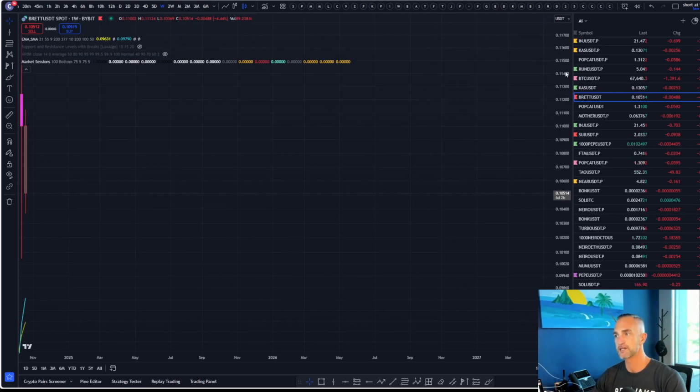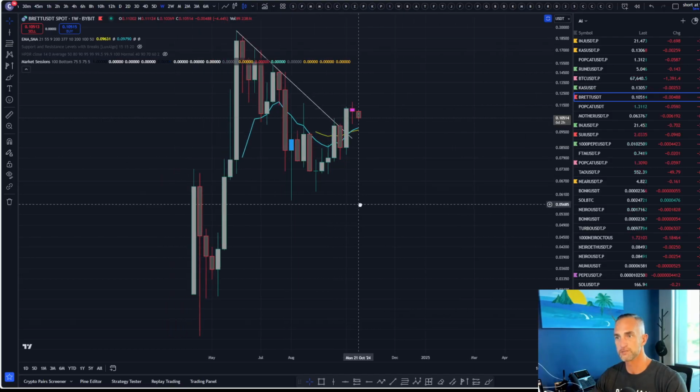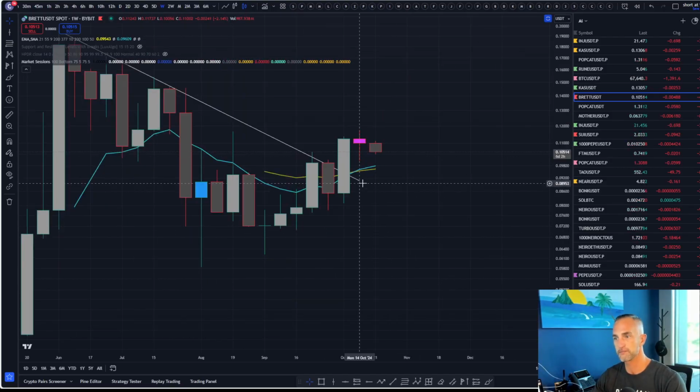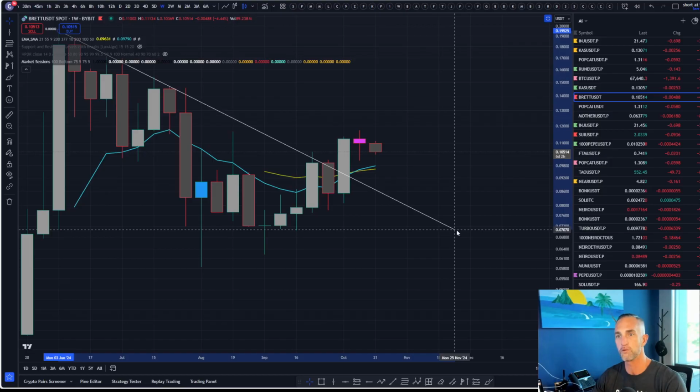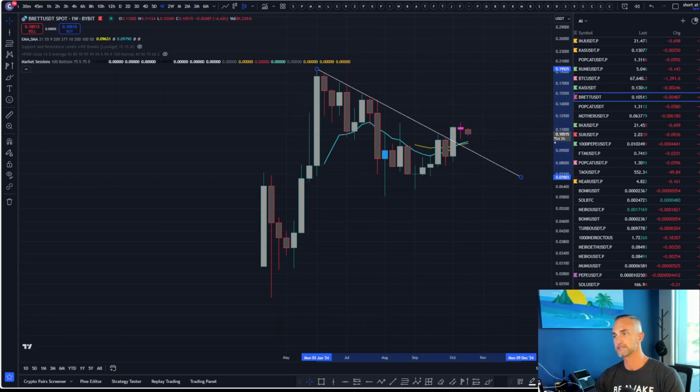And I did want to check in on Brett here really quick, one of the meme coins. Wow, could you believe that? If we break this and come all the way down, this thing's been so volatile. It's just been incredible. But we could certainly come all the way back down there and retest. This thing is so volatile.